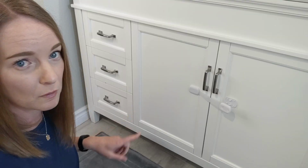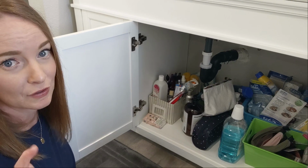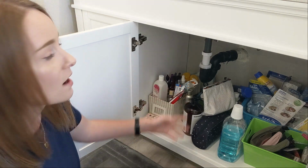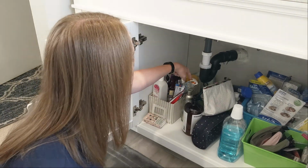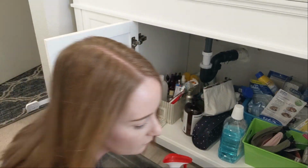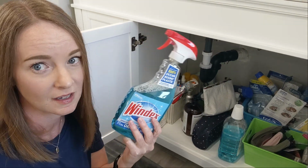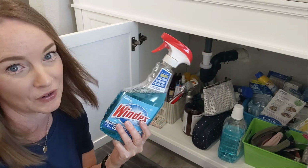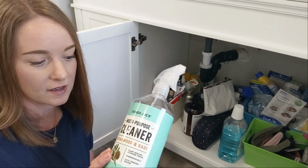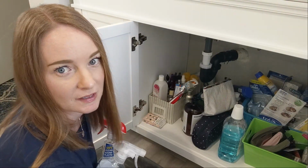So here we are. I will show you what we're working with. It's not a complete disaster tornado, if you will, but things are kind of in piles. A long time ago, I know that face wash spilled in one of these bins back here, and I have not cleaned that, so we've got to get to it. I do have a couple products to clean with. I've got Windex. Have you guys ever heard of Windex? It works really well on glass and stuff. It's like a miracle product. And then we have Trader Joe's multi-purpose cleaner. Love this, natural, it works well. And a couple microfiber cloths. Oops, that was a washcloth.